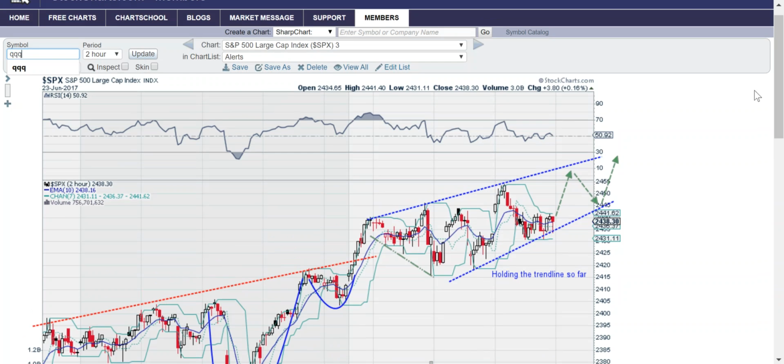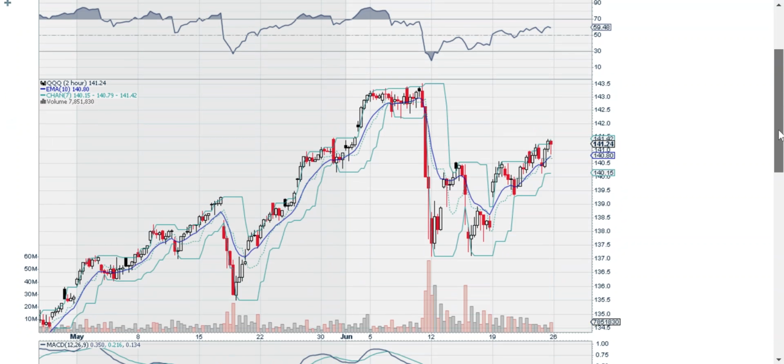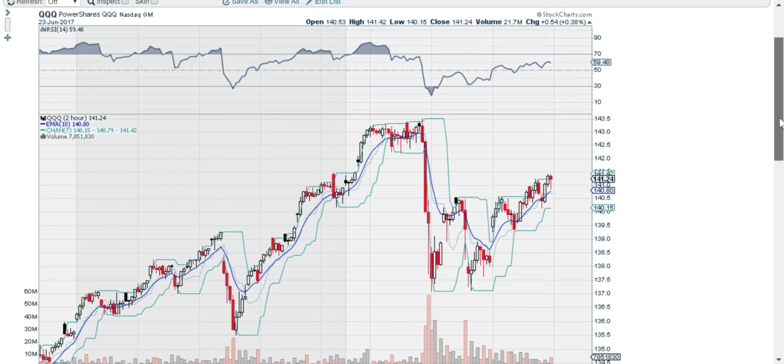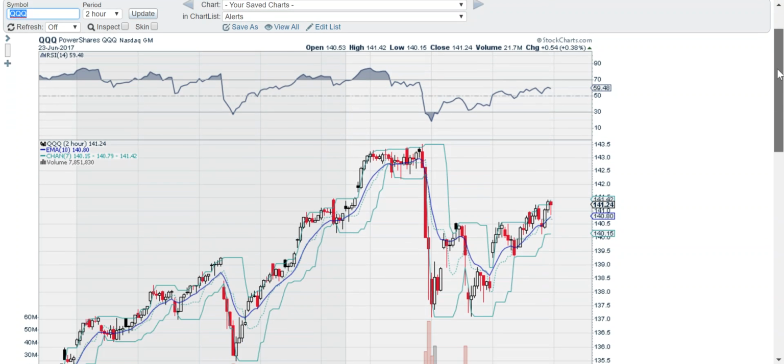Because if you look at QQQ, which is technology, you can't really even read this chart properly. Don't even know what's going on. It just means that you have to be careful going into individual names.